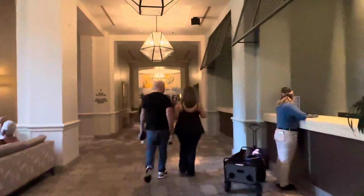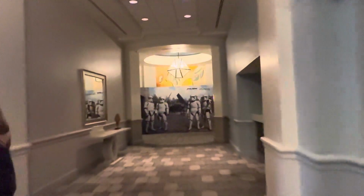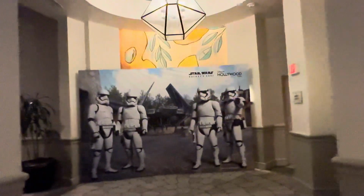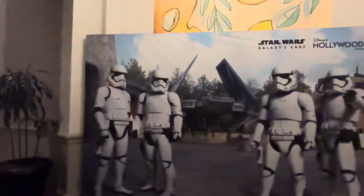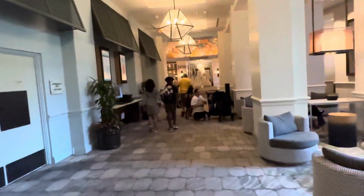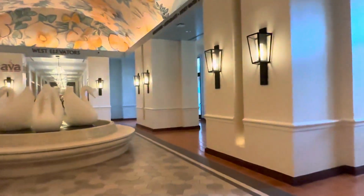But what I saw over here is actually right here. And this is a photo opportunity for you guys right here. You can stand right there between the stormtroopers. And this is actually, like I said, the convention area. So we're gonna walk over to the other section there that has more of the menus. And they do have valet if you wanna park the valet. So we're gonna walk.